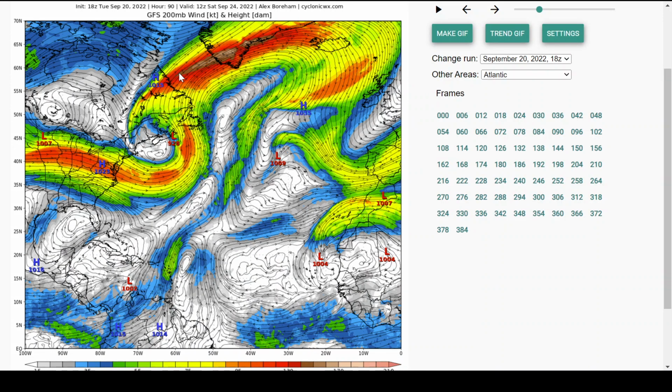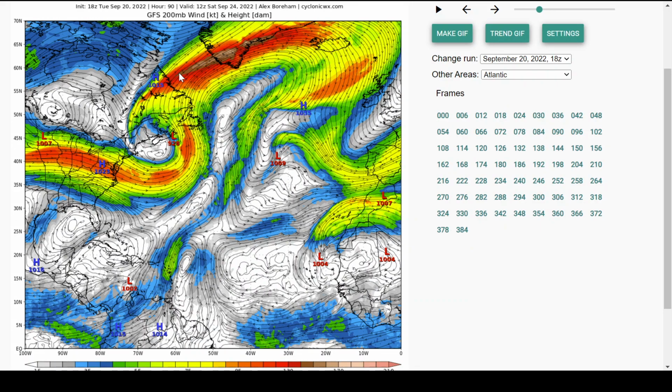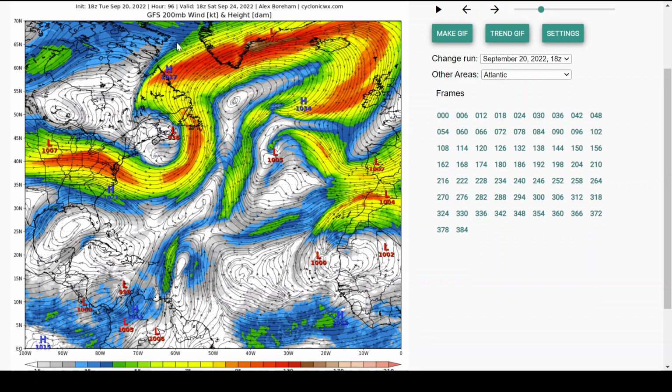And with that phase, it becomes quite an impressive cyclone here. A lot of the model runs we see are taking it to like 920 millibars, or 930, something like that. Very, very powerful, likely hurricane force, extratropical low coming into Atlantic Canada. So this is a pretty strong signal for that.